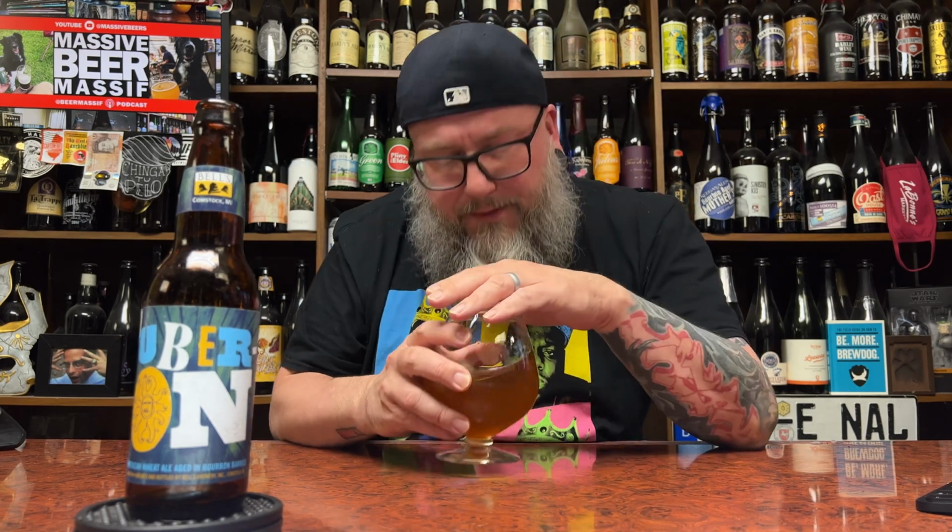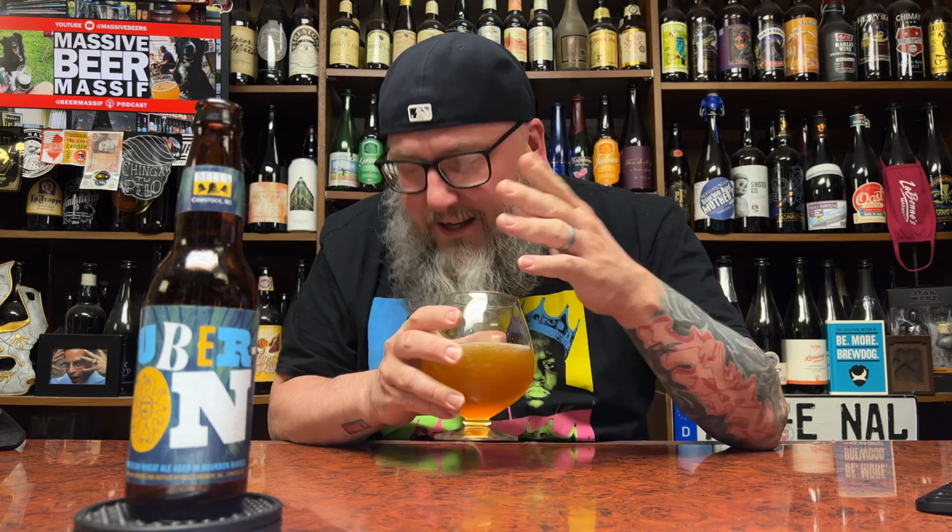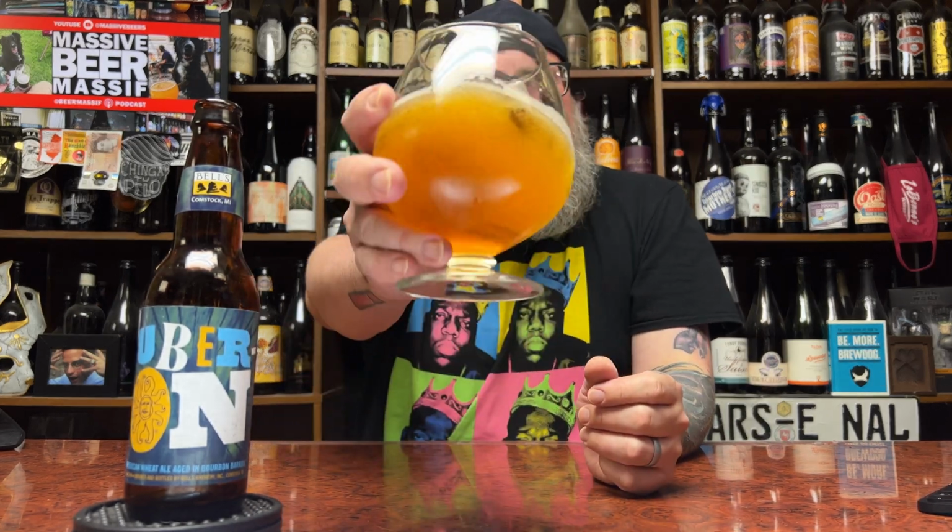Very minimal. There's probably more wood than anything else. I wouldn't be surprised if this is like second or third use barrel. And there's really not much there as far as the beer goes either. There's really just a soft little sweet maltiness, but very minimal. Going into this blind, I don't think I would peg this with a barrel, spirit barrel, or a double-digit ABV, to be perfectly honest with you. It doesn't really smell like much of anything, at least to me. Yeah, very neutral. We're diving in.